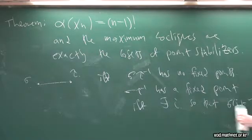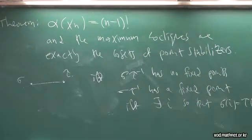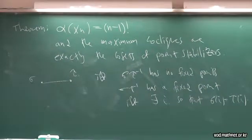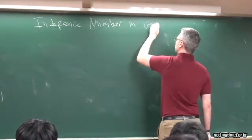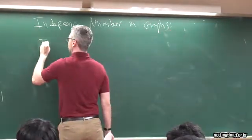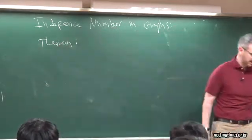What good is that? Well, we have tools for working with independent sets in graphs. And I'm going to show you two. The first tool is due to Delsarte, originally around the 1970s.